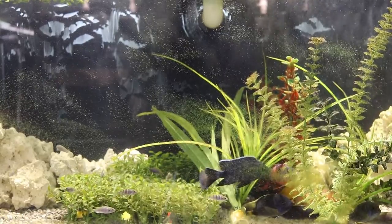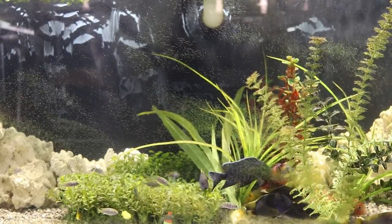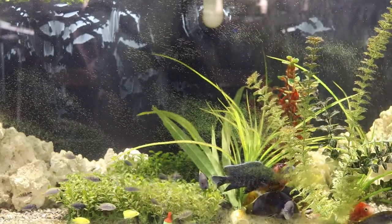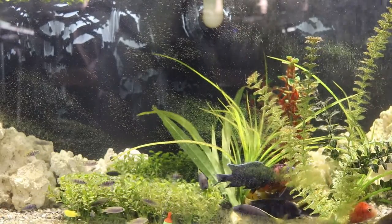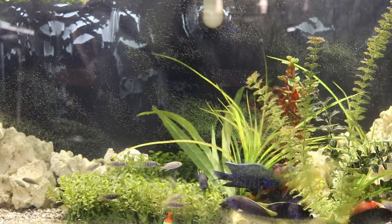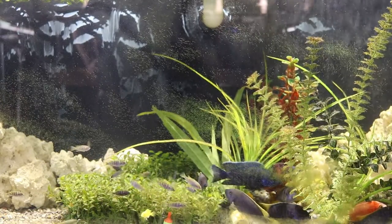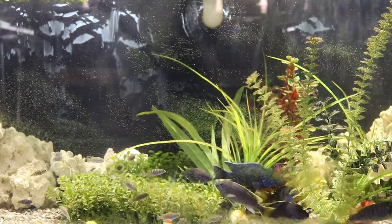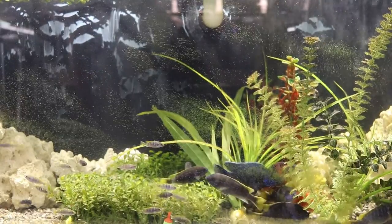The number two tank in my tour of the top five tanks in the fish barn is my mixed Mbuna and peacock tank that's upstairs in the fish barn. This 75-gallon tank has so much action and so many fry. This is one of my top tanks for sure. In this tank, there are purple ACI, yellow labs, and a mix of peacock species. So let's go ahead again and enjoy this tank.